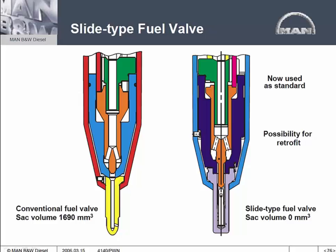So again, this is a slide valve, and it moves up and down, and there's a port in the slide valve that matches up with a port in the tip, and once it lines up, fuel can go directly into the combustion chamber. But as that slide valve moves back down, that port is closed off and the fuel is shut off. So there's no remaining fuel and there's no sac volume. Now this has been very successful for them and has significantly reduced particulate matter and has really contributed to better combustion in the cylinder. So you'll see that even the older vessels are being retrofitted with these slide type fuel valves. They've been very successful.